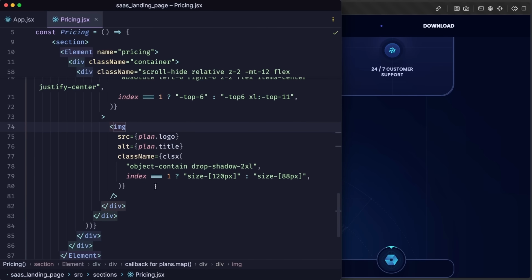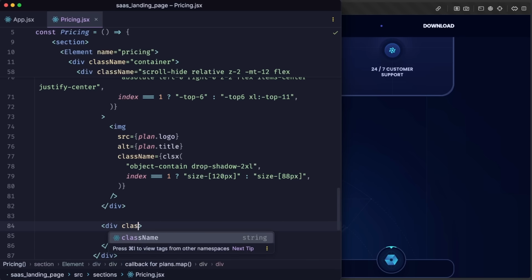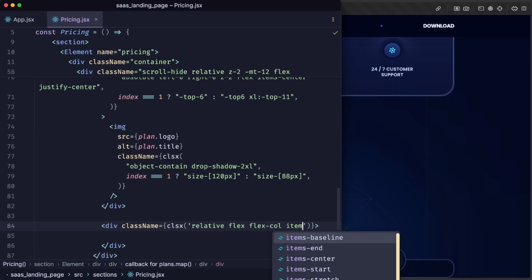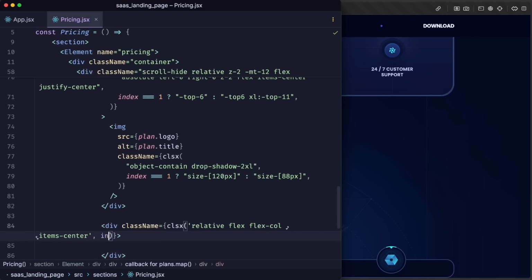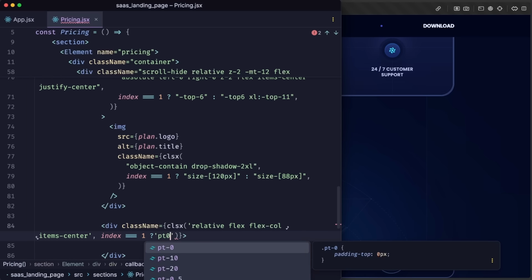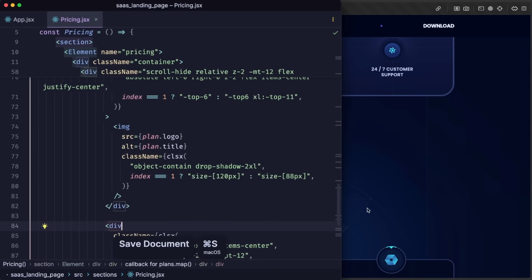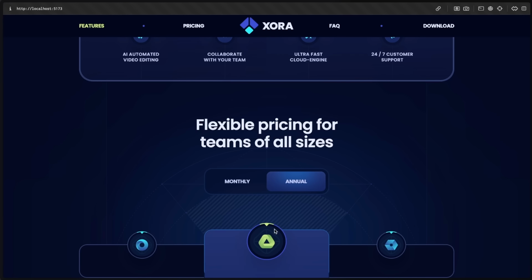Now we can go below this image and below the div, and we can create another div right here. This div will have a class name equal to clsx. We can pass in relative as the class name, flex, flex-col, and items-center. And once again, if the index is 1, meaning the middle one, we can give it an extra padding top of 24, else a padding top of 12. Okay, so now you can see how this one gets a bit more space to show off this icon and the title.